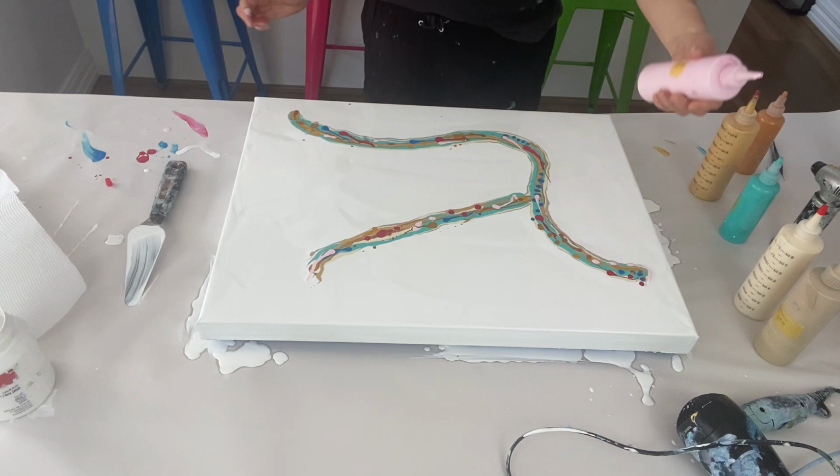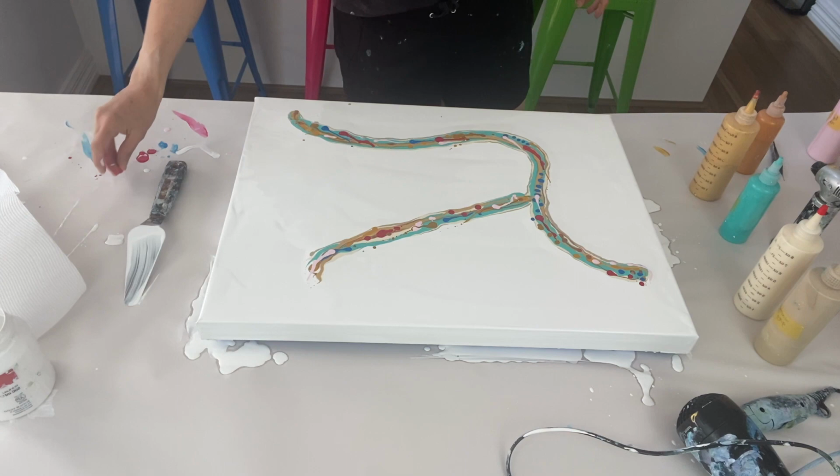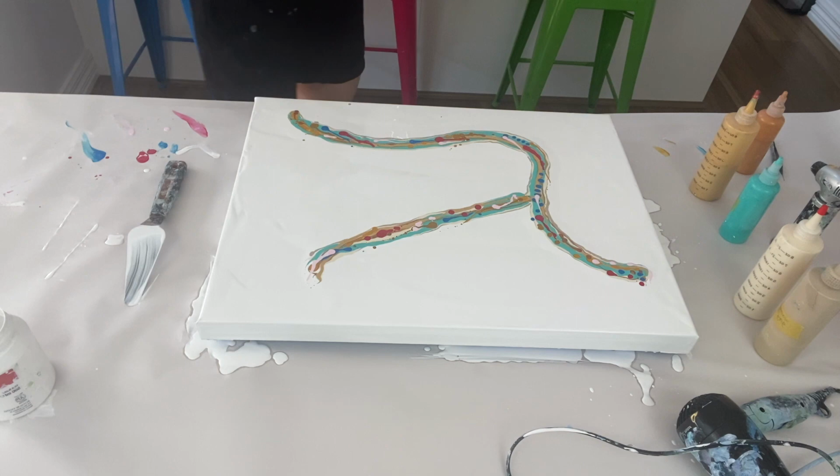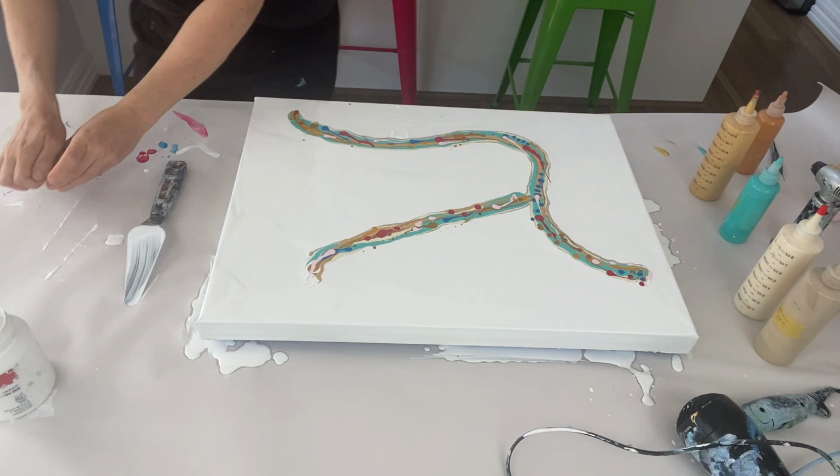Okay, I think that's all of my colours now. So there are a lot of colours in there, but of course I'm only doing touches. There's one other colour I want to do. I'm going to put a few touches of interference gold.